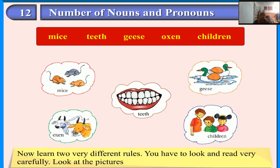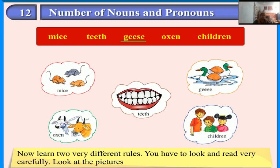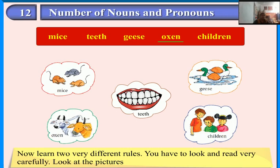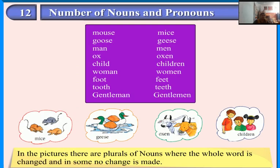Now learn 2 very different rules. You have to look and read very carefully. Look at the pictures. Mice, teeth, geese, oxen, children. In the pictures, there are plurals of nouns where the whole word is changed and in some no change is made.